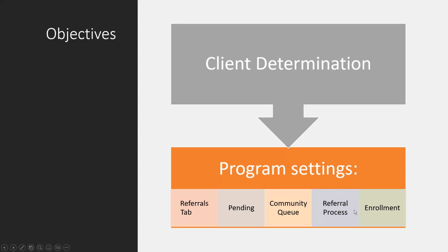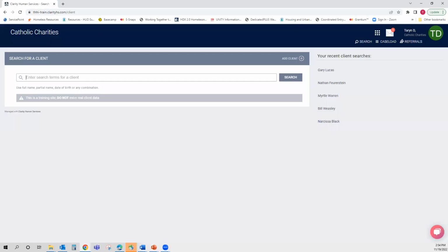Bearing in mind that when the client is finally enrolled in your rapid rehousing project or PSH project, that is when that referral would end, basically either successfully or unsuccessfully. And once a move-in date is recorded, everything is done with regards to CE. With that being said, let's jump into the training side to see what that looks like.